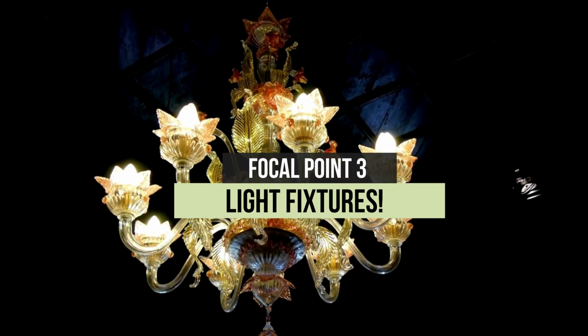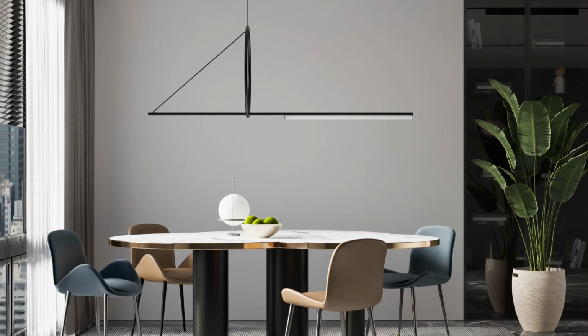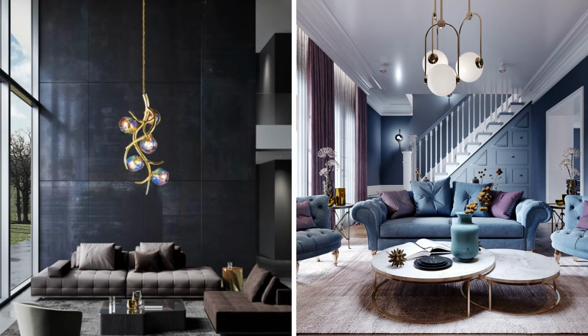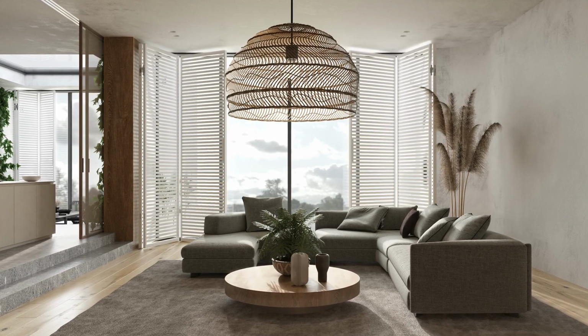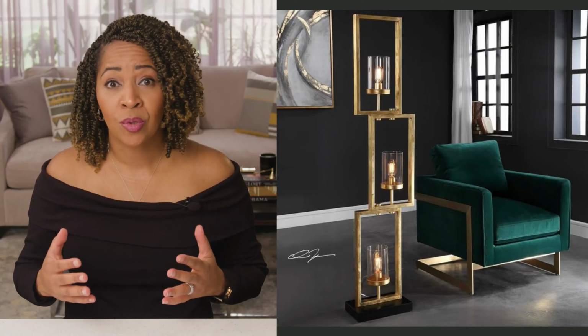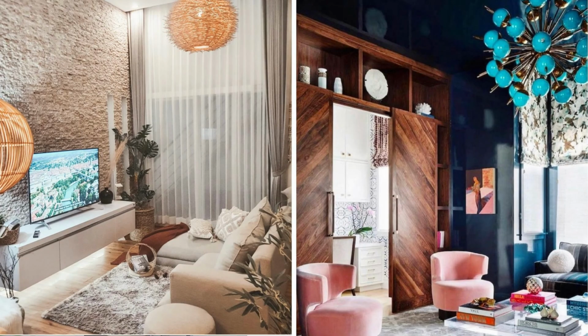Focal point number three, light fixtures. Light fixtures draw your eye up and create a great focal point. Some of the light fixtures today are designed to be a work of art as well as a source of light. Sometimes the sheer scale of the light fixture makes it a focal point. Now, a uniquely shaped or a uniquely placed light will also make it stand out, or simply adding a bold color choice to the mix will make the light fixture a focal point.